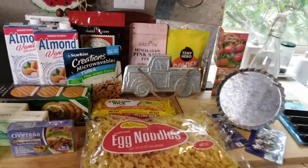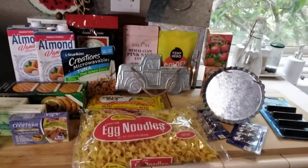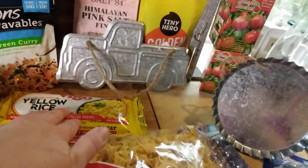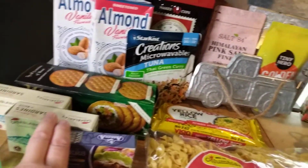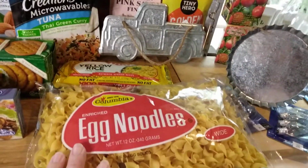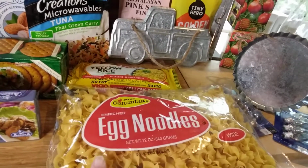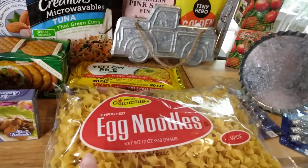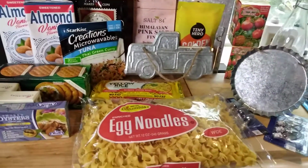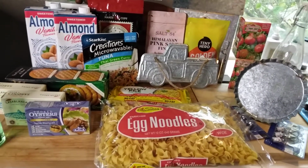I hope you liked it, and I hope you can maybe learn from this and think, oh yeah, I could use that in my stockpile. I always get rice and beans, always, and I always try to get more and more protein in my stockpile. And pasta is a good substitute for rice, but I don't really care for it, so that's why I like the egg noodles. And I was really low on egg noodles. I guess I didn't buy that many last year, and I just started stockpiling my pantry last year in March. So I feel very good about it now.